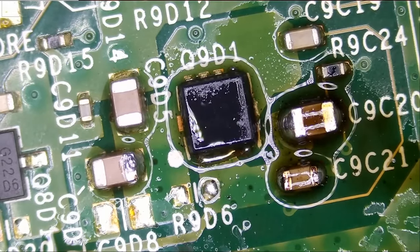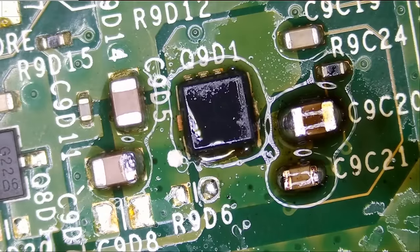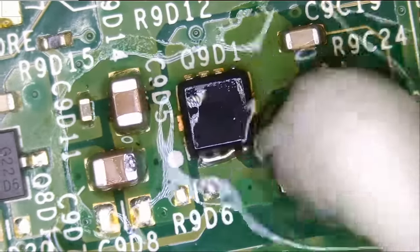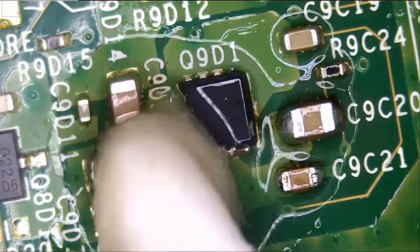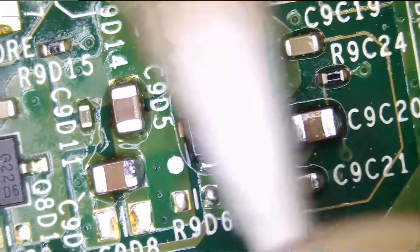I put them back on. I did not clean yet, because honestly, I had to leave this board yesterday, and I'm continuing with the repair today. I'm wearing the same red shirt, so I do not appear in two different shirts in the same video.